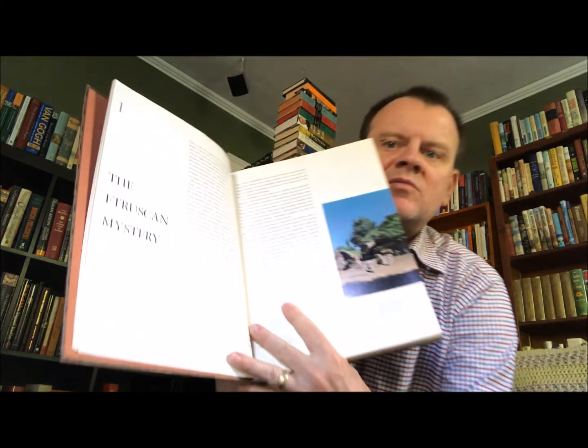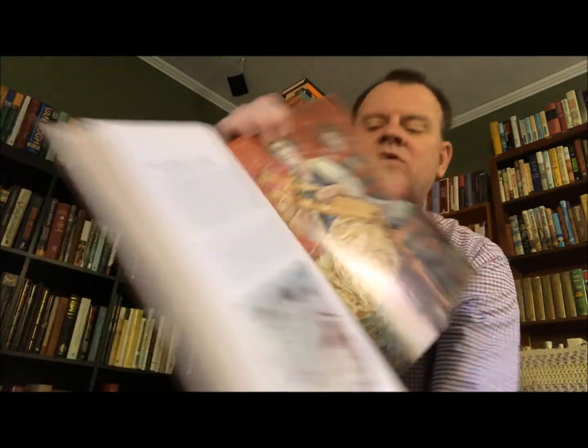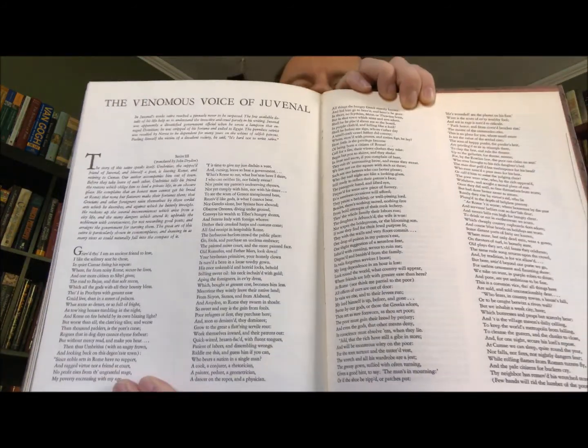So this one's sort of neat. It's got a big timeline with events. Starts out with the Etruscan Mystery. The Rise of Latin Letters is a little insert. So very well illustrated throughout the whole volume. Here's Juvenal's Venomous Voice, as they call it, so they have some literature in here. Here's the Imperial City, and then of course the rise of Christianity. And so that was the ancient Rome.